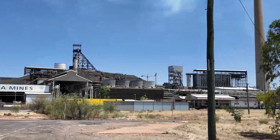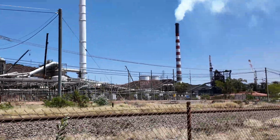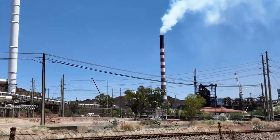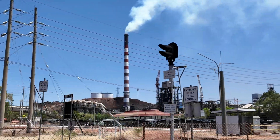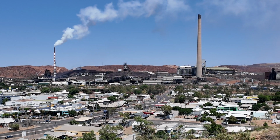Now, Mount Isa Mine is one of the world's leading producers of lead, silver, copper and zinc. It is also one of the world's greatest underground mines, 5 kilometres long and more than 1 kilometre wide, and in places almost 2 kilometres deep.